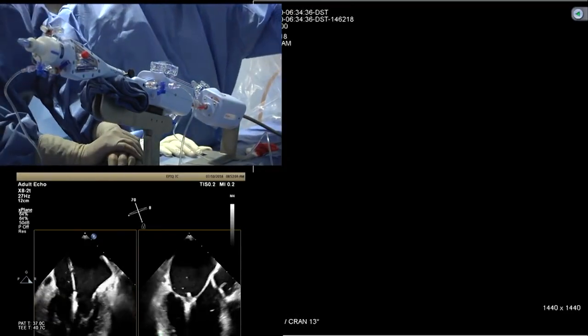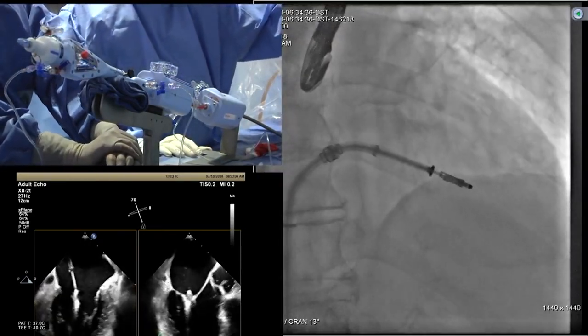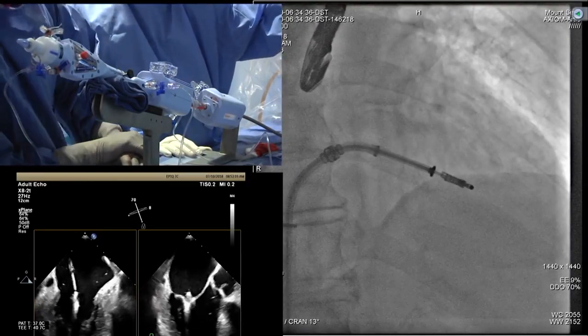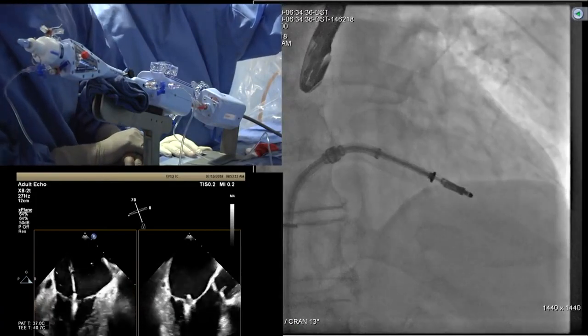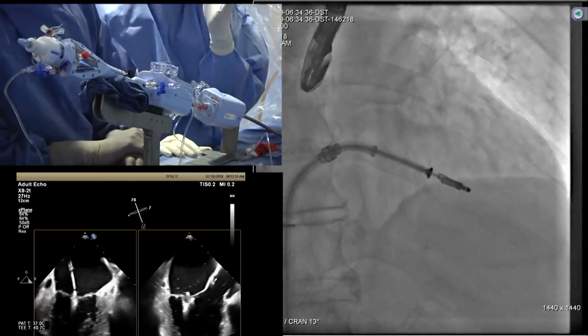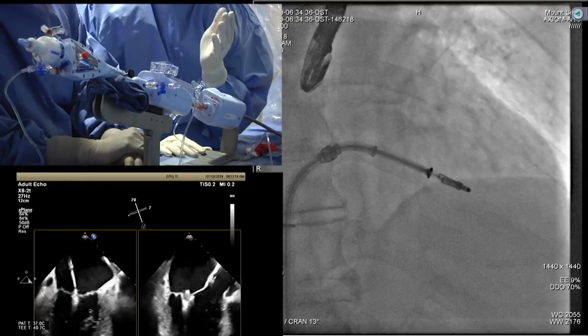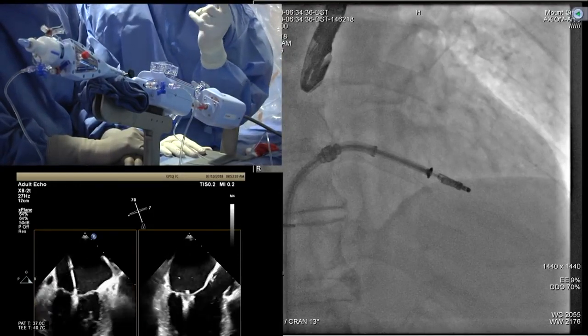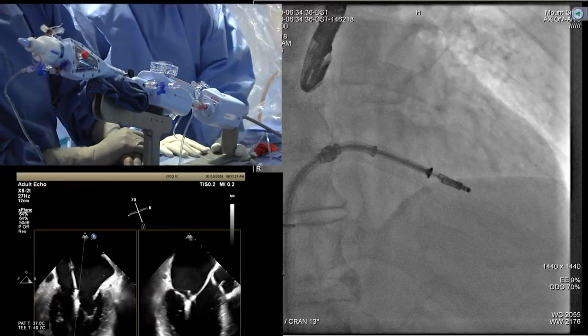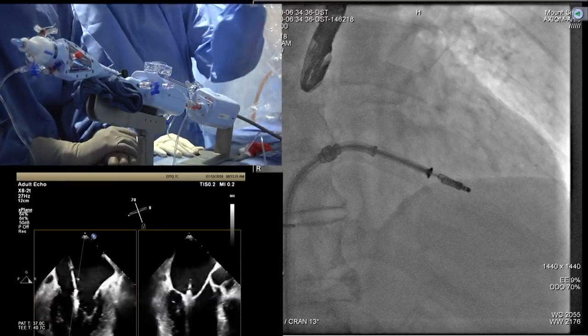Remember when we started, we scanned an image to make sure the clip is aligned. You can see the two arms are overlapping each other. You can see now at the grasping, it stays the same. That means the clip has not torqued. This is much more important with this device, because if the longer clip arm torques and you release the clip, you can actually create more MR. So we have used echo and fluoro.